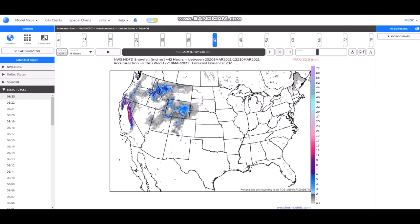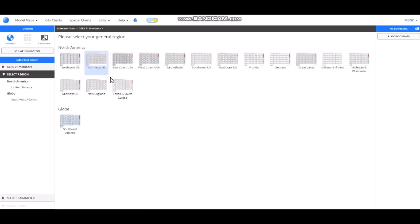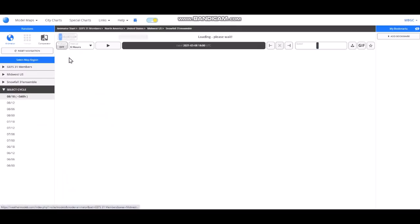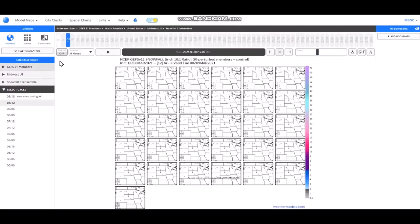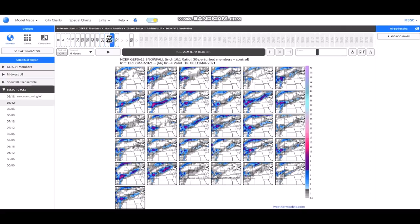And I do want to show you something also, is all these ensembles. So we have these things called GFS ensembles. It's kind of the GFS family. And I want to focus on the Midwest, as that's where a lot of the snow will be falling. And I want to show you the differences these models have. It's quite stunning. So just choose your location and find it. So there's our first system. There's our second one. You can see a lot of them do show quite some heavy snow.